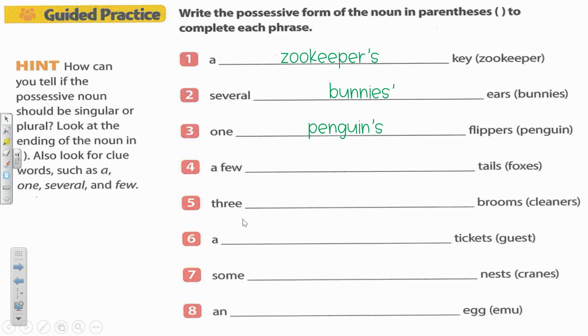Number four, a few, that's plural, foxes' tails. Well, since it's a plural possessive, remember the apostrophe goes after the S, a few foxes' tails. Number five, three cleaners' brooms. Well, again, this shows you three means there's more than one, it's plural. So therefore, cleaners should have an apostrophe after the S.